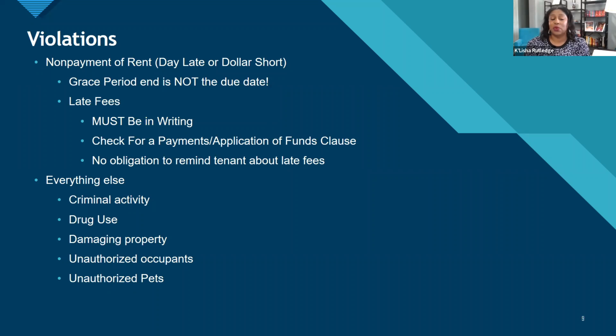Most lease agreements are going to say that rent is due on the 1st. They might give you a grace period until the 4th, meaning that if you pay rent between the 2nd and the 4th, you might get a late fee, but they might still accept your rent. But if you don't pay on the 1st and you try to pay on the 2nd, 3rd, or 4th, even though there is a grace period, they still don't have to take your rent. So I always tell people, make sure you pay your rent when rent is due, and the due date is in your lease agreement.